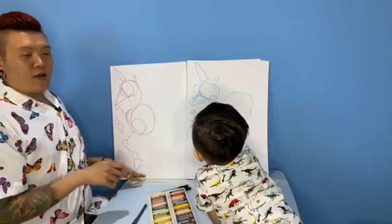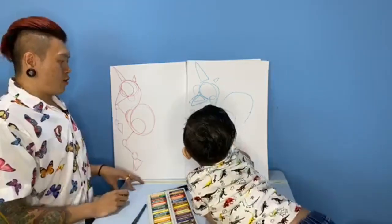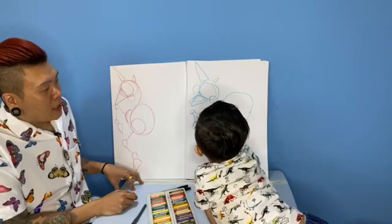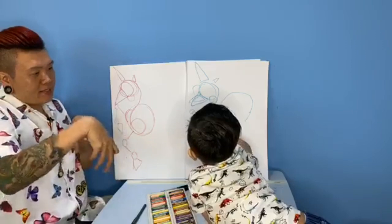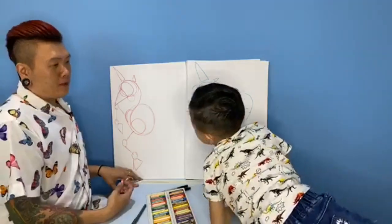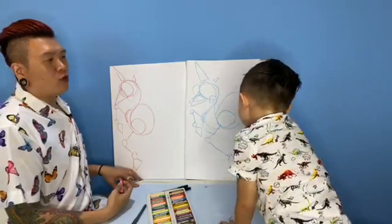Why is it like that, with the bend? Because that's the front legs of the unicorn. I think it didn't stick. Oh, we won't know until we finish drawing, right?